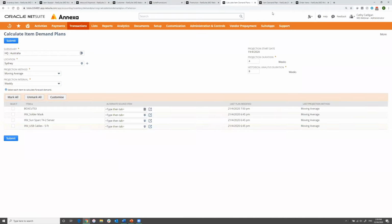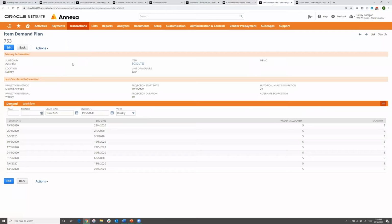So what that looks like after we have calculated the demand, I've got that product there. So this is our small box cutter, and you can see it's been calculated out that I need 5 basically each week for the next few weeks. And then again, if I didn't trust these figures and I want to run them in a different method, then I can simply rerun those numbers to recalculate what I need. And if I needed to manually update these, I can manually make the changes in this screen as well.